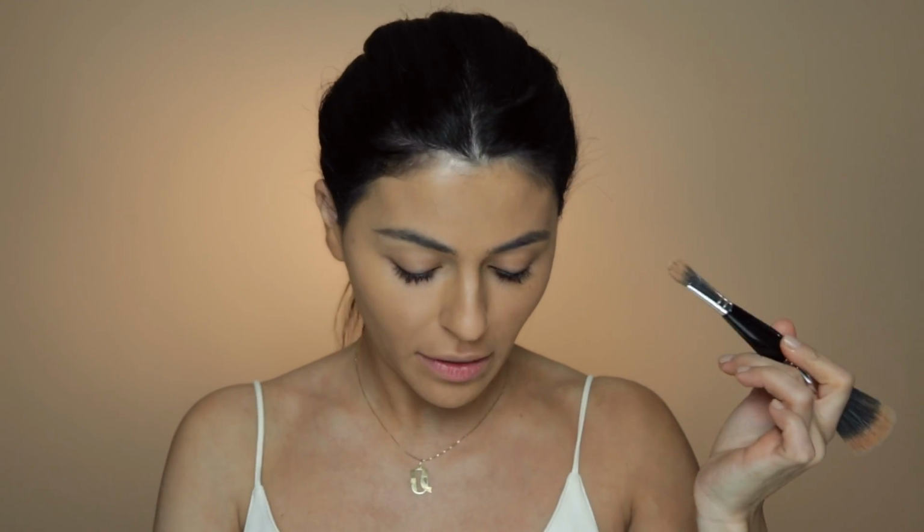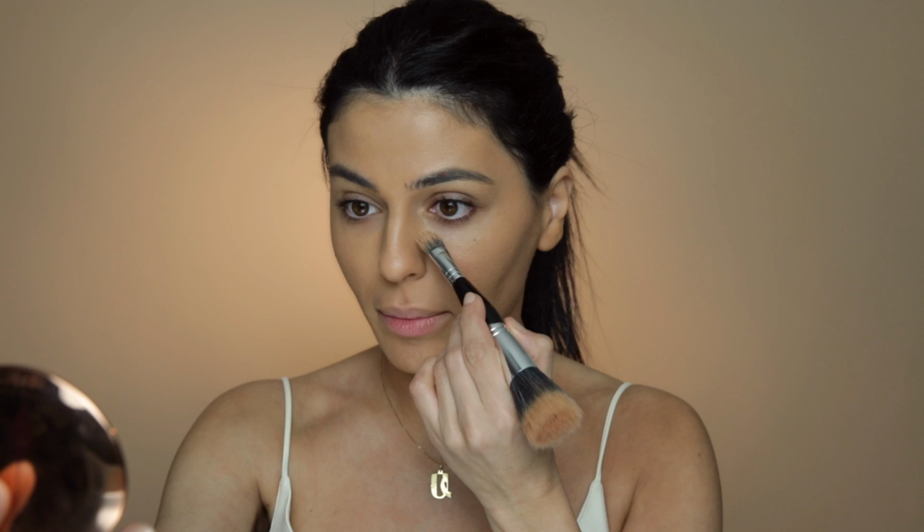And now for my concealer, this has been my go-to since it came out a little over a month ago, the NARS Soft Matte Complete Concealer. And the color that I'm using is Ginger. I use the same color in the Radiant Creamy Concealer. And this brush, a lot of people ask about it. This is by Mally Beauty or Mally Cosmetics. It's a double-sided duo fiber brush with this little concealer brush on the other end. I have been using this nonstop. It's really good for both applying and blending out concealer. So that's exactly what I'm gonna do.